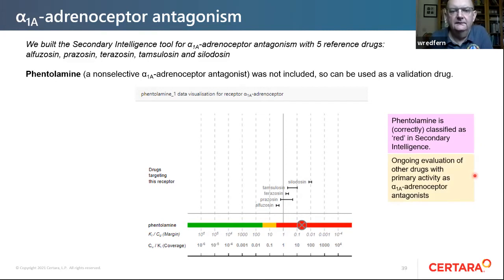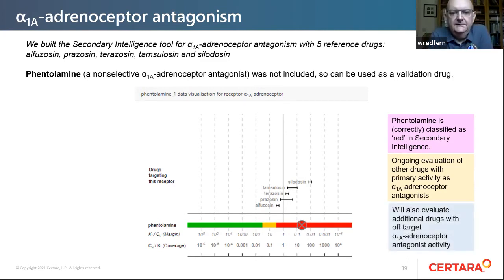So there's ongoing evaluation of other drugs with primary activity at alpha-1A. And also we will evaluate additional drugs with off-target alpha-1 adrenoceptor antagonist activity.